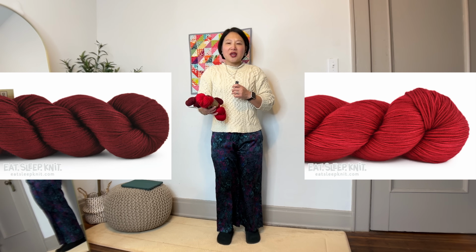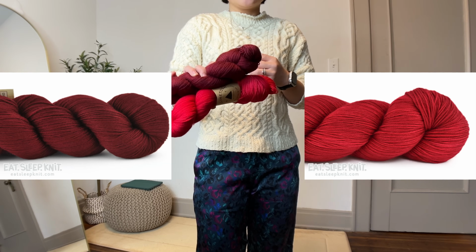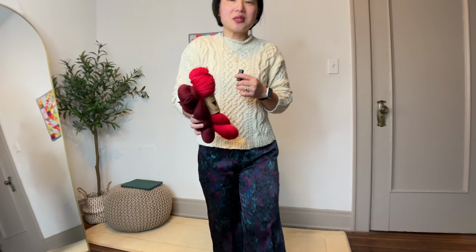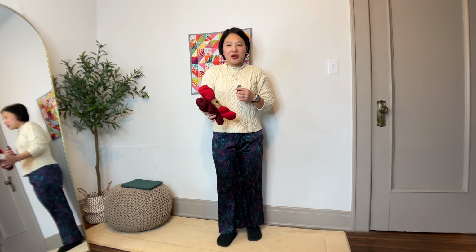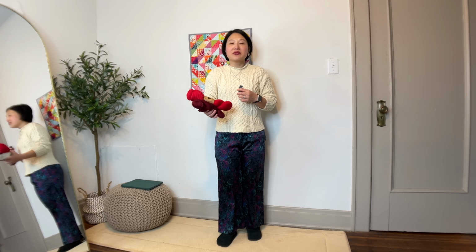So I bought 2 skeins of sock yarn, and I'll come a little closer so you can see them better. I've been wanting to add some more solid socks to my wardrobe, but ones that are in fun colors. I have lots of neutrals, like kind of beiges and whites and blacks, but I do like the idea of wearing this pop of color sock with something like a loafer. And because red is my favorite color, I had already used a lot of the red yarn that was in my stash, so I didn't have enough to make myself red socks.